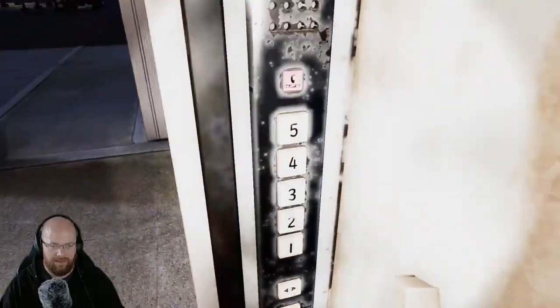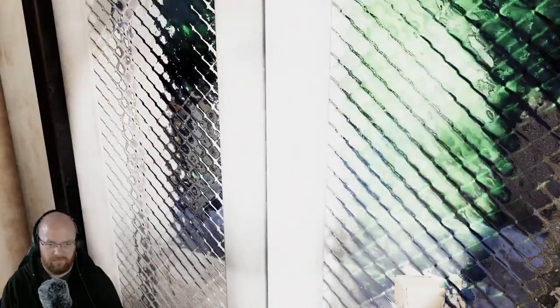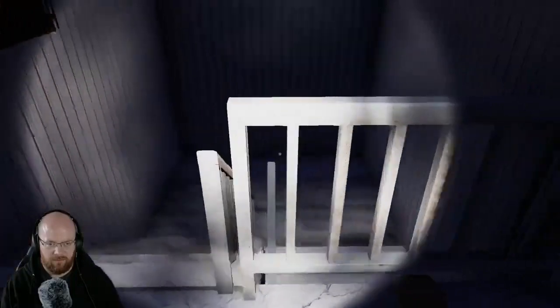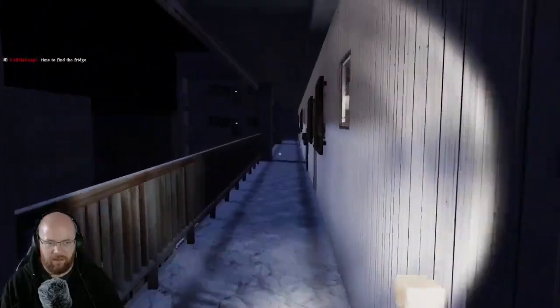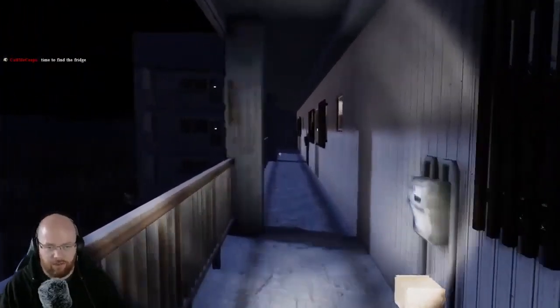I don't like it. I don't want to go in the horror lift. There's a spooky man with a knife and a hood. There's more than enough of them in the UK, to be honest with you. I don't like it. Fucking trash bags. Take your rubbish out. Time to find the fridge. Find the fridge. That sounds ominous.